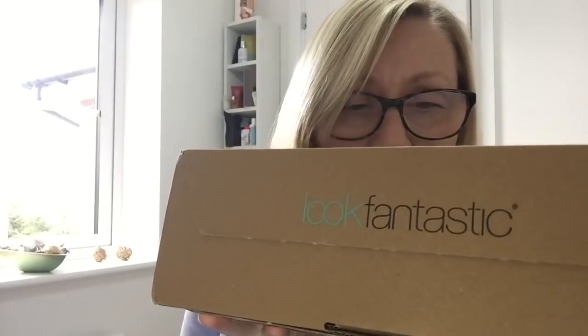So today it is time for my first beauty box unboxing of the month, and the first one that's arrived this month is from Look Fantastic. So not seen any spoilers, don't know anything about it, so let's just get straight into it.